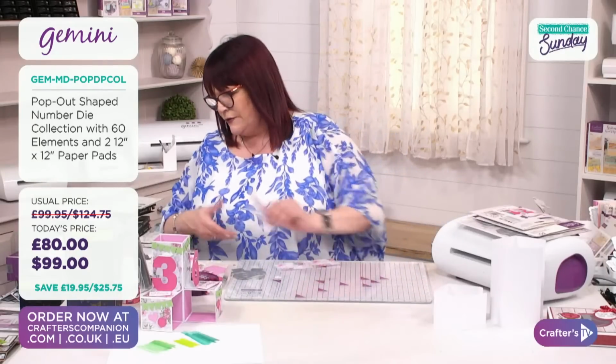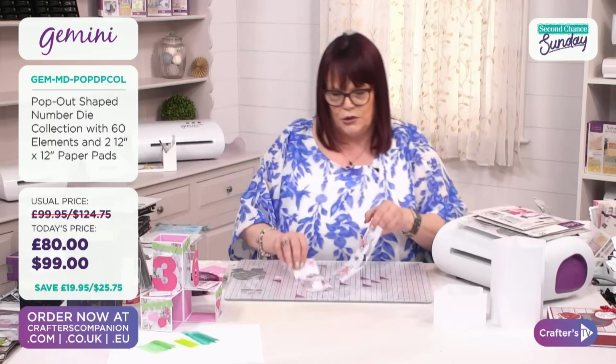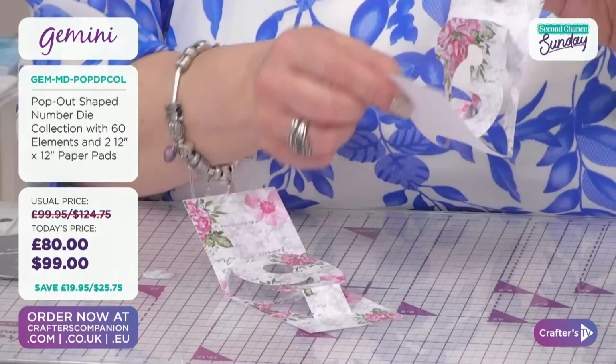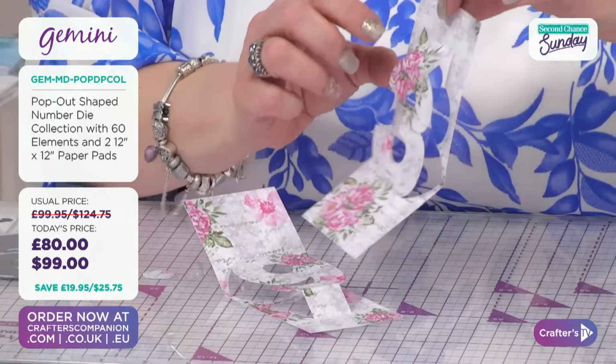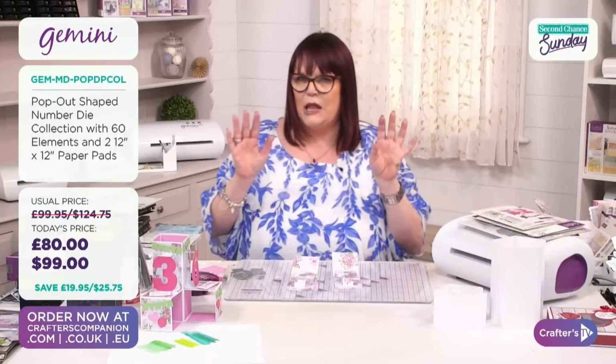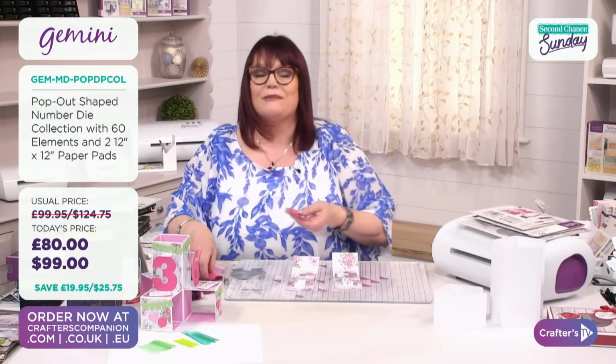And I'm just going to fast forward, move those 2 out of the way. I'll bring my 2 in that I've already pre-scored and done. But again, you've got that lovely pop out feature there. So you can see, look again. And then that lovely 3 just pops out. But on pattern cardstock, it kind of gets lost. So run them through your machine again on perhaps a different colour cardstock.